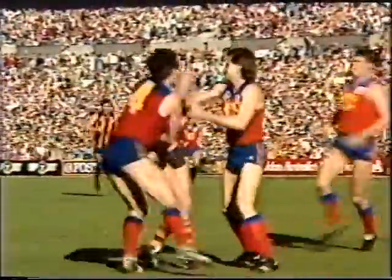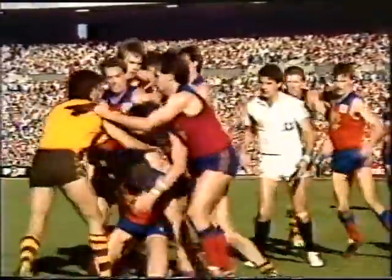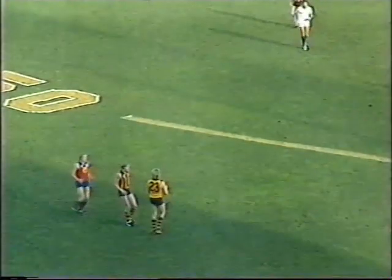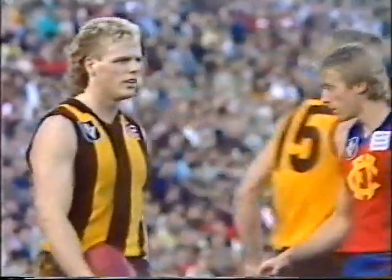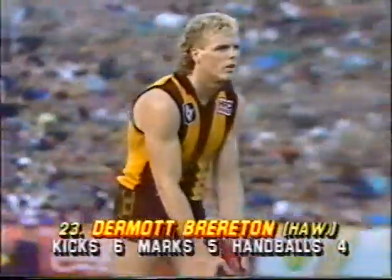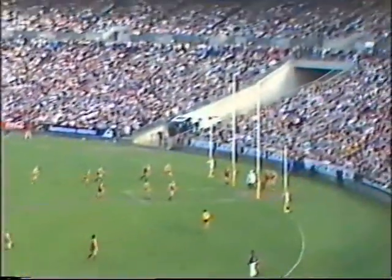As we watch on the replay, there's Turner and Platten. There's more in the aftermath than the initial boxing, I reckon. They're waiting out for Brereton from about 50 metres out. And of course, Hawthorn looking really good. They've got this game under control. 73 plays 46. A difference of 27 points. Look at Brereton. Never seen him look so cool, calm and collected in my life. Waiting on the kick from Brereton. There it is on its way.